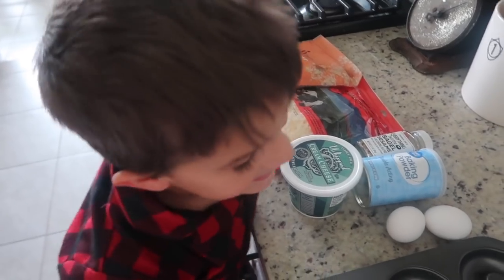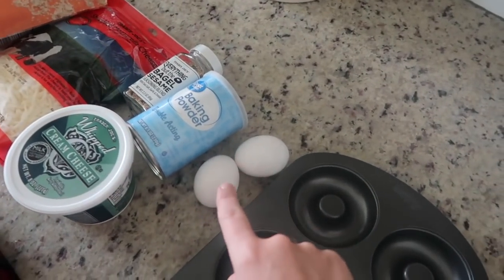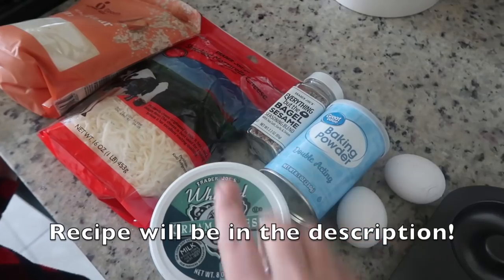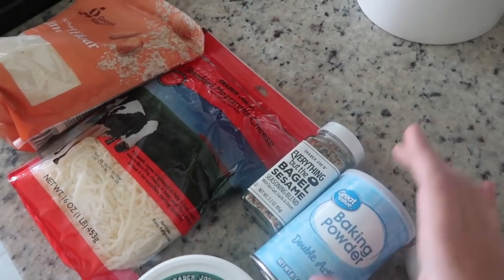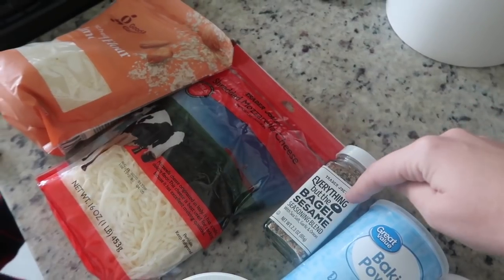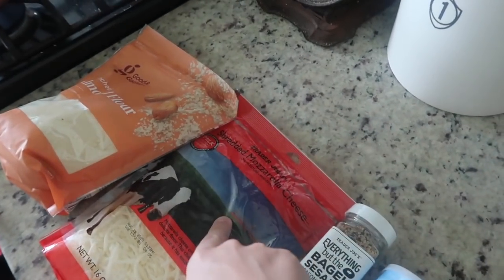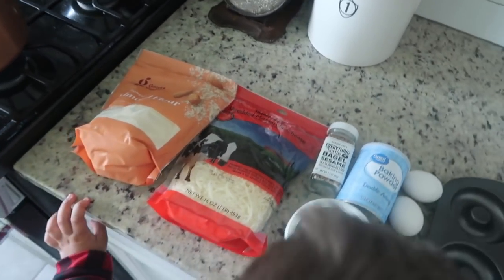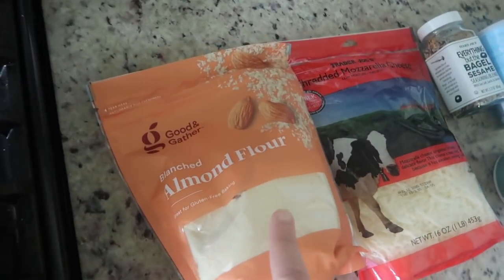Right, Mai? Yeah. What do we have here? How many eggs? Two eggs. You're gonna need a little bit of cream cheese, baking powder, everything but the bagel seasoning. I got this from Trader Joe's. 3 cups of mozzarella cheese. Hopefully this will be enough. And then you will also need almond flour.